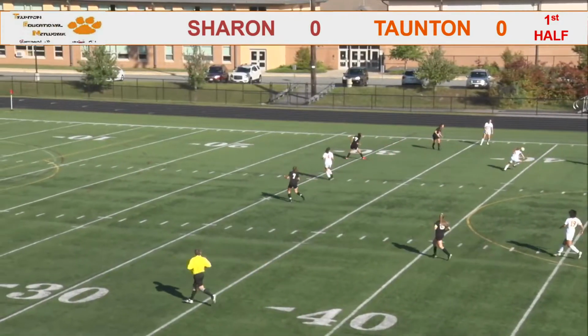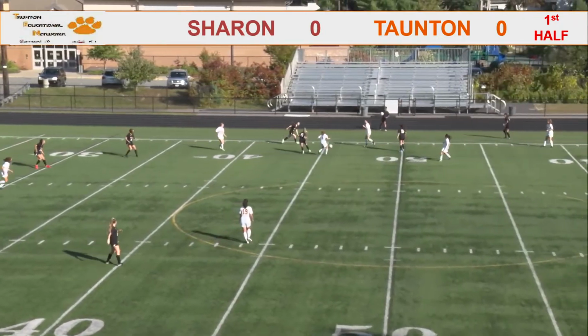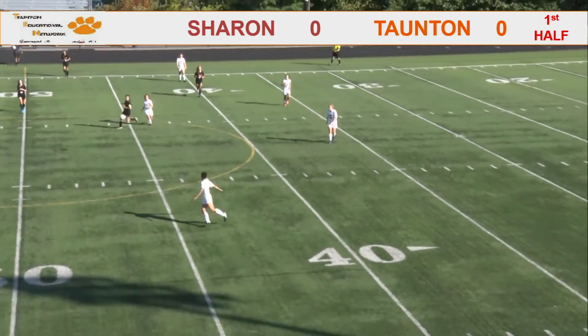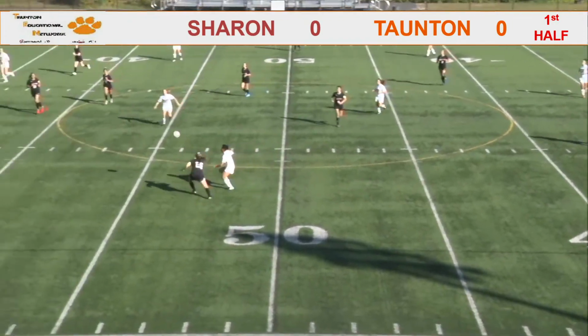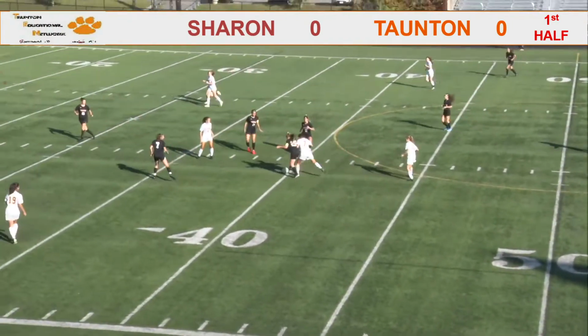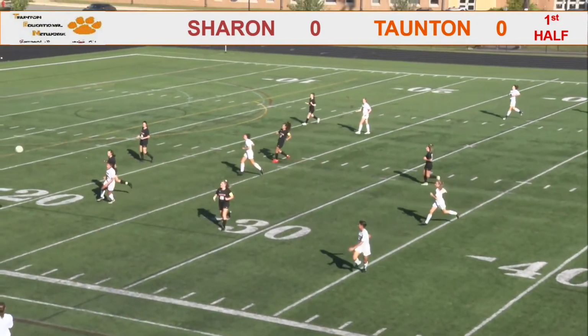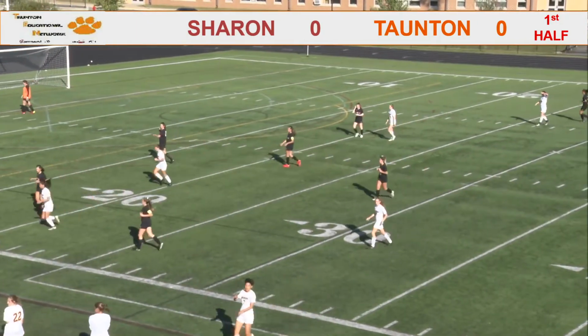It's back down. Oh, some good defense by the Tigers. Sharon's really trying to push it down towards their side of the field. It's cutting across all the way, using the entire field to their advantage, going back, starting to push back past the halfway point. Tigers putting some good defense, but end up kicking it out on accident.